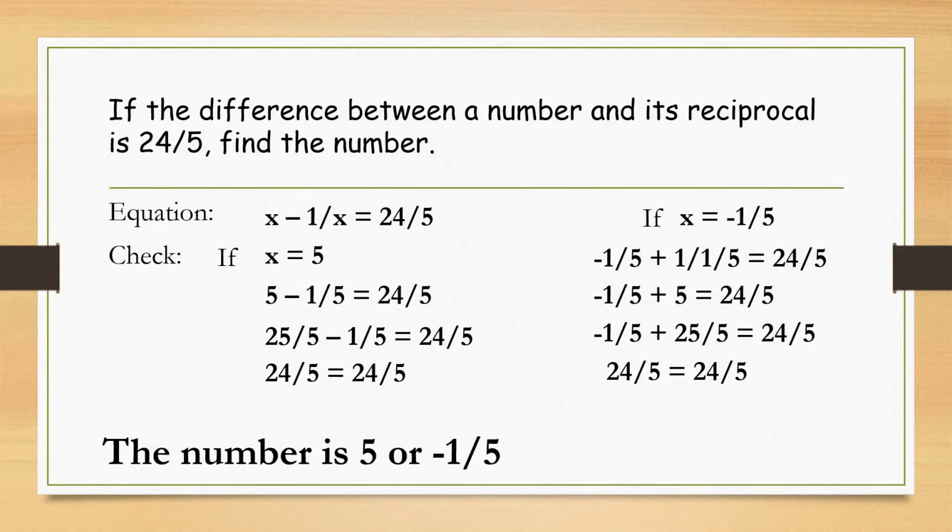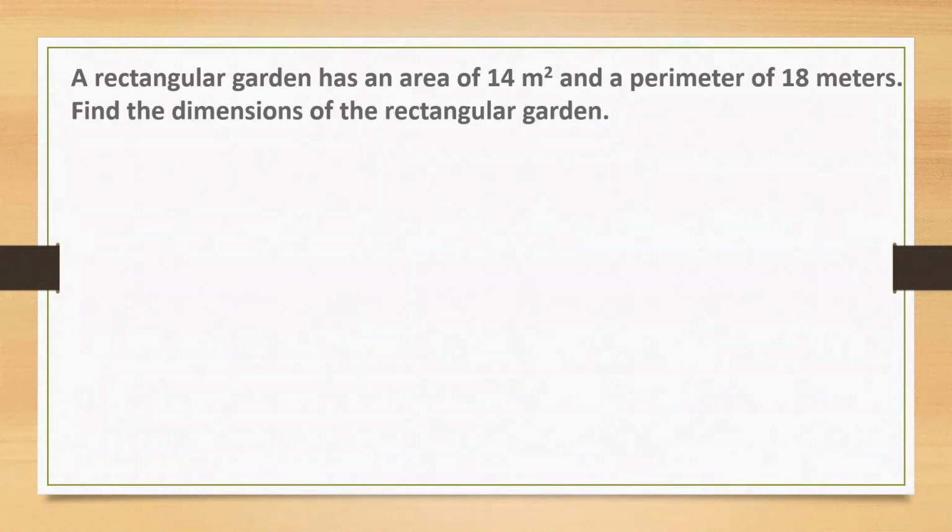If the number is 5, then its reciprocal is 1/5. And if the number is negative 1/5, then its reciprocal is negative 5. Let us try example number 2. A rectangular garden has an area of 14 square meters and a perimeter of 18 meters.